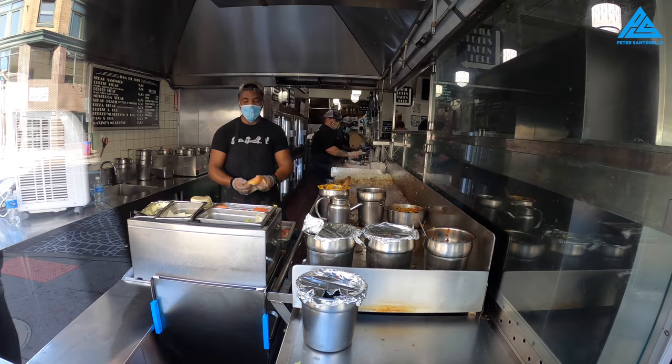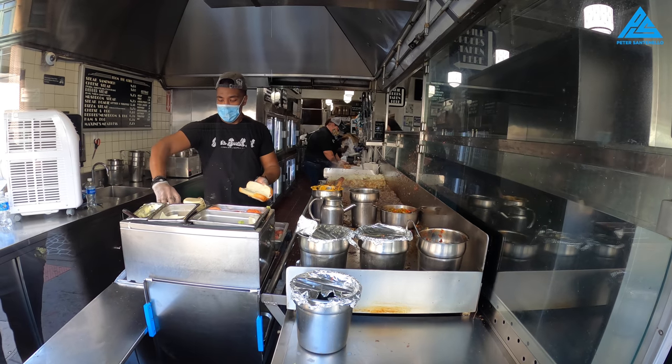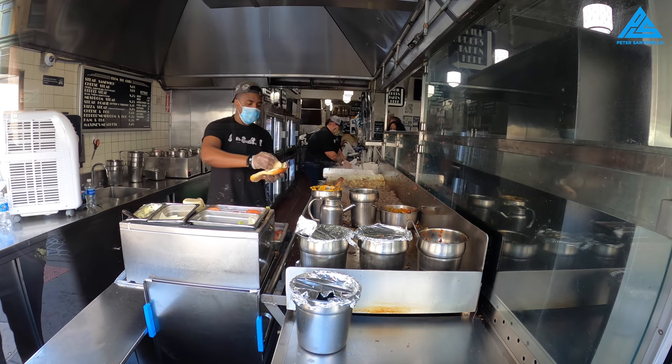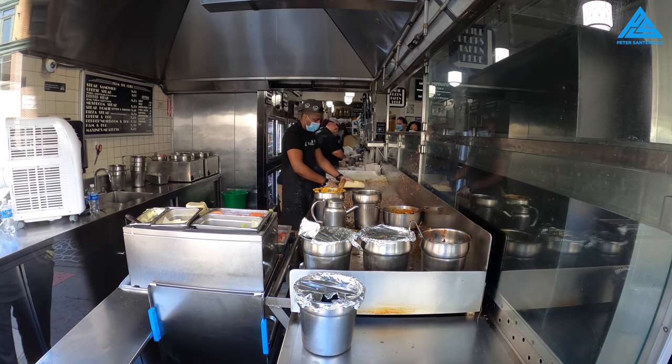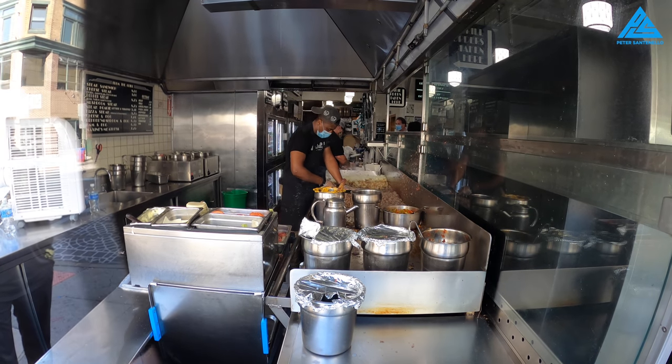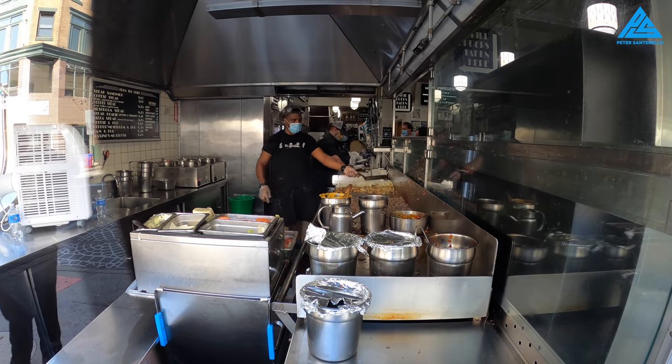Here we got our Philly cheesesteak master loading up the bun, all the fixings, cheese. She's got the meat cooking there, all chopped up. Onions on the other side, pressing the bread, getting the cheese hot. Onions in, folding over.